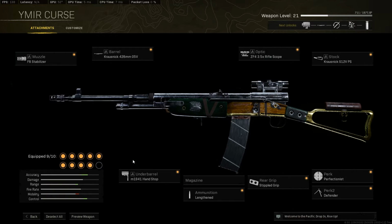I think that it fits kind of the vibe and the feel of what Attack on Titan is, the wood finish, the gold on. It's a little out of place, but I do like how the magazine kind of looks like the swords itself that they use. It's got the Wings of Freedom on it as well.